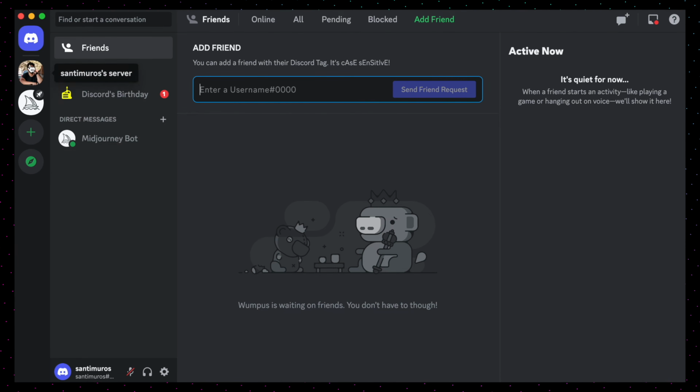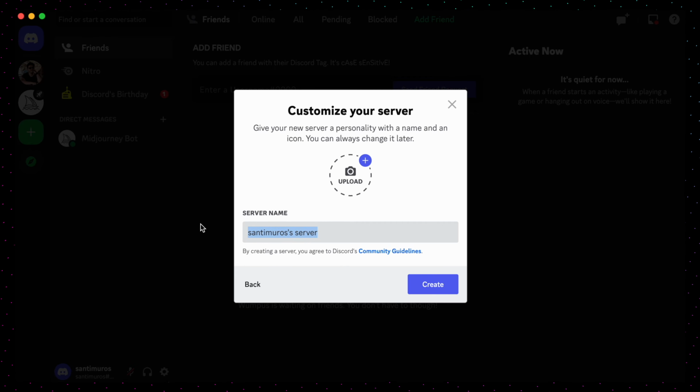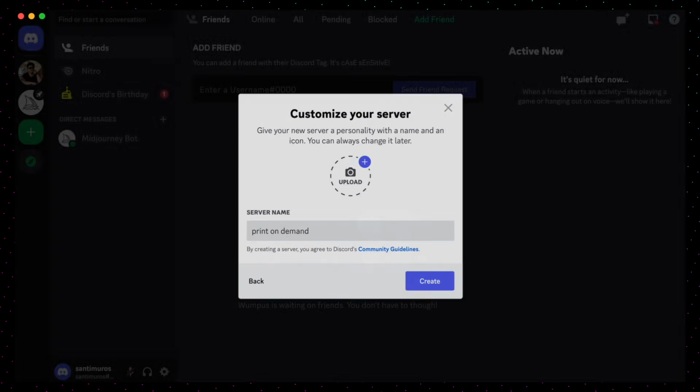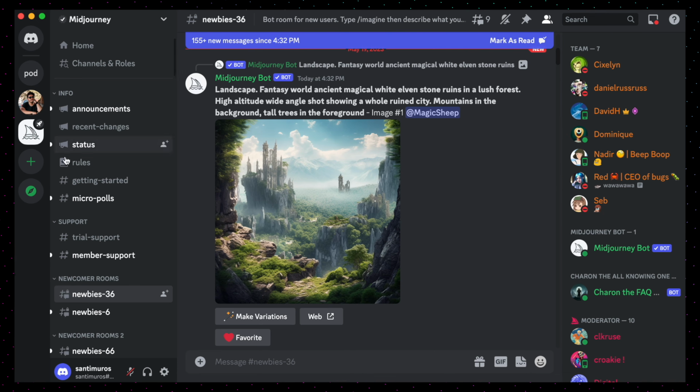So go to the left side menu and click on Add a Server. Choose Create My Own and then select For Me and My Friends. Choose a name for your server. I'll name it Print on Demand and click Create. Okay, so now you have your own personal server. All that's left to do is add the Midjourney bot to the chat room so it can help us create the images.